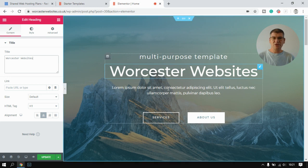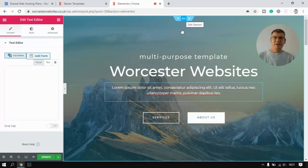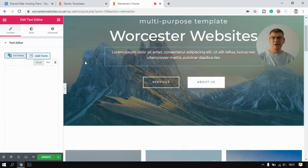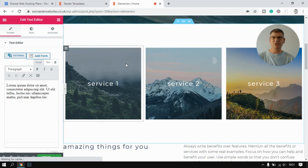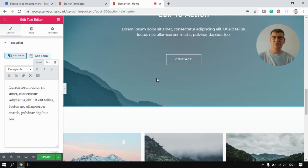So you can change any of the text. You can change the buttons. You can actually drag these sections from one place to another. We'll have a go at that. Might be a bit too much for Loom, but on a laptop like this, let's try and drag a section for you so you can have a look at that. You can delete sections.